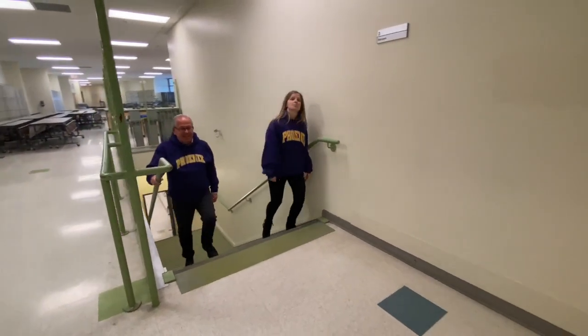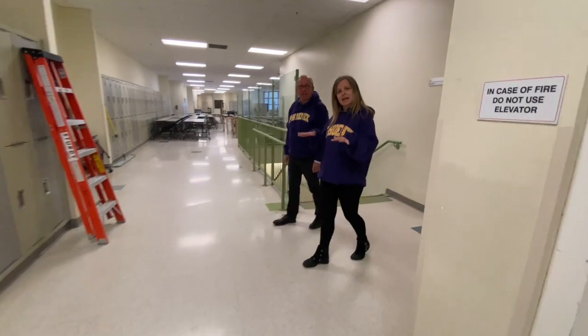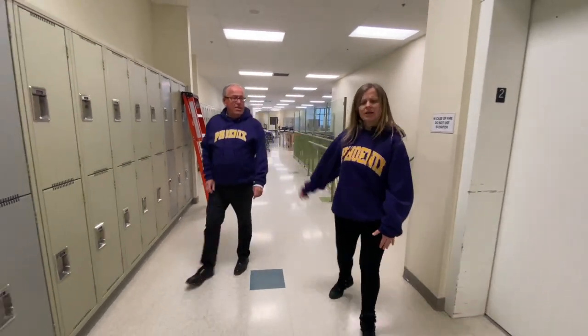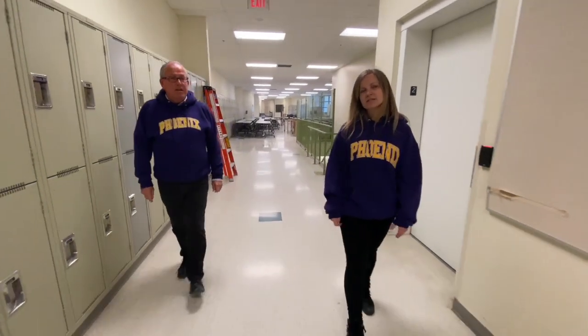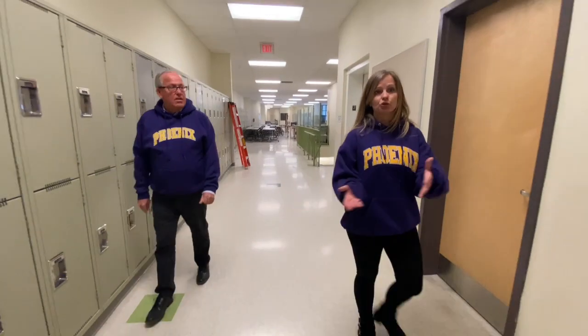All right, this is the upstairs foyer. This level is predominantly grade 8 and grade 9. There's vending machines over there, a main foyer. The only time you'll be coming upstairs is if you were doing French or potentially art. And we're going to show you the art room.